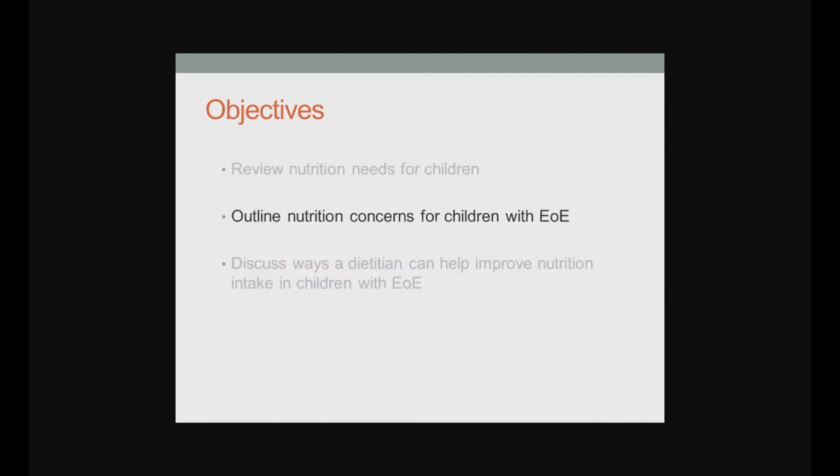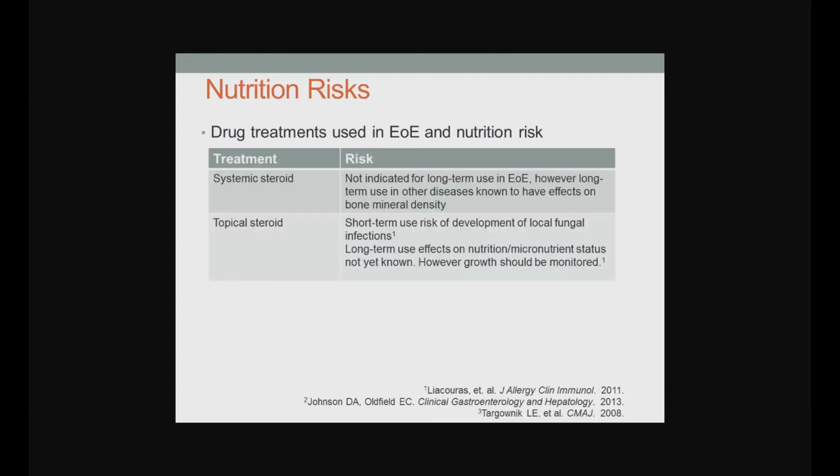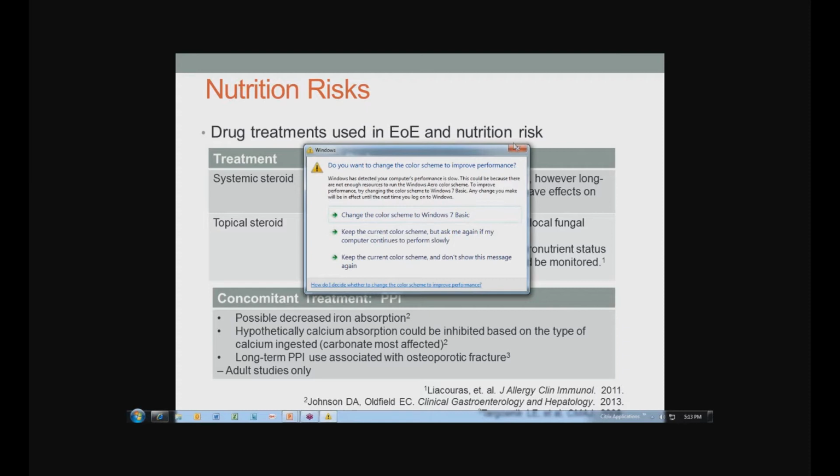My next thing that I will go through is nutrition concerns specific to eosinophilic esophagitis. I bring this up just because these are treatments that are used with children with EOE, and these are nutrition risks. So systemic steroids are not indicated for long-term use, as we probably already heard from Dr. Furuta and Dr. Atkins. However, long-term use in other diseases has shown decreased bone mineral density. Topical steroids, long-term use doesn't really have any identified risks yet. Short-term use, obviously, local fungal infections.